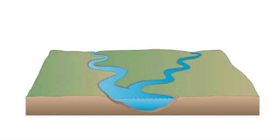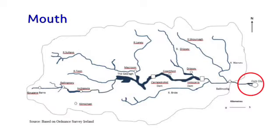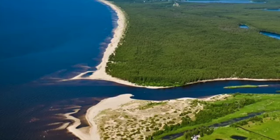The confluence is the name of the area where two streams, rivers, or tributaries merge. The mouth is the end point of a river, where the river enters a lake or the sea. In this case, in the River Lee, the river is meeting the sea. At the river's mouth, where it is tidal, this is called the estuary.